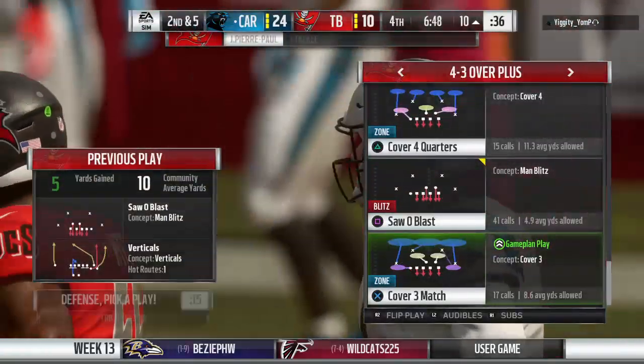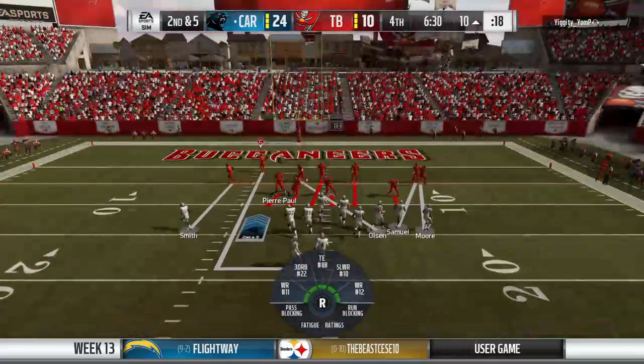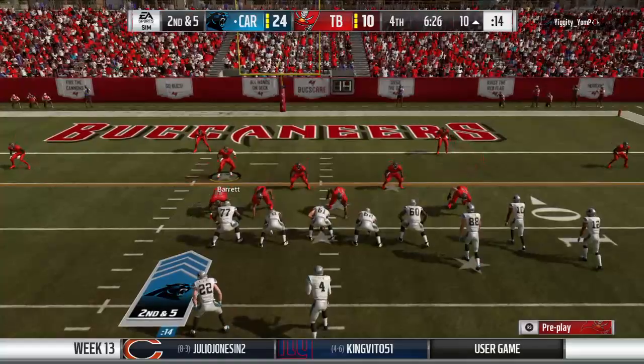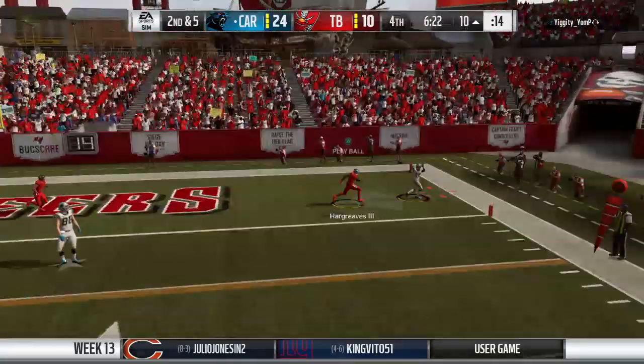It's 2nd down. They brought the blitz that time, and I thought they were going to get to him, but instead, he flipped it on its ear and ended up picking up positive yardage. I thought he was dead to rights, but you are exactly correct, sir. Able to turn that into a positive gain.